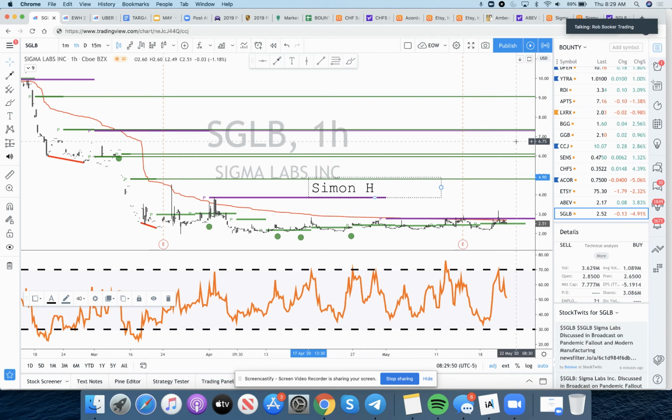So I'm going to plug this in, Sigma Labs. We're just about to open up, so I'm going to type in 500 shares. And I am going to wait until the market opens here, which it is. I'm going to review it, and then I'm going to take that trade. Order received, and it's scanning.